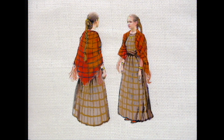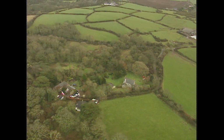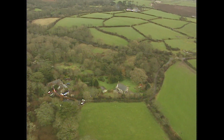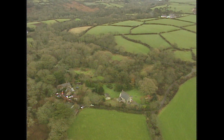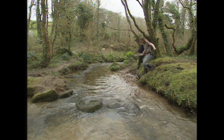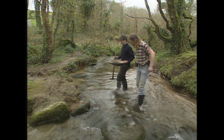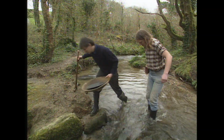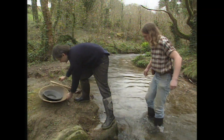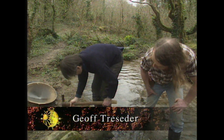If Joe's family had lived here 2,000 years ago, they'd probably have farmed the fields around here during the summer and streamed for tin during the winter when the water levels would be higher. Phil is going to spend much of today involved in an experiment to see if we can find some tin ore in the stream in Joe's garden and extract the metal from the rock using the same technique as would have been used by people here in the Iron Age.